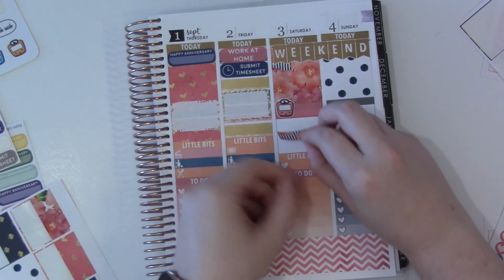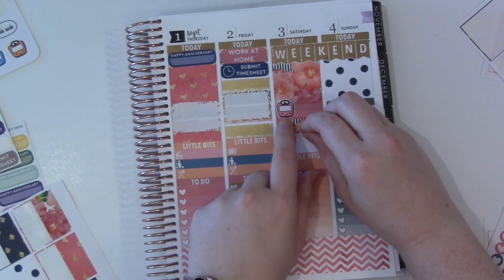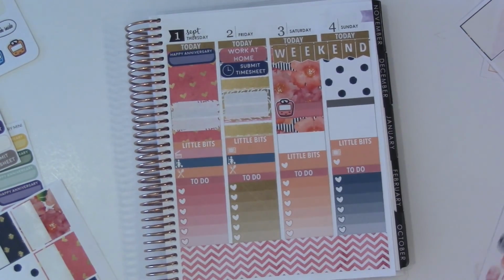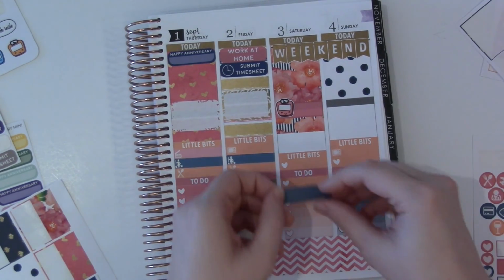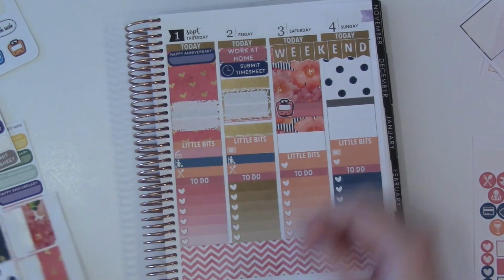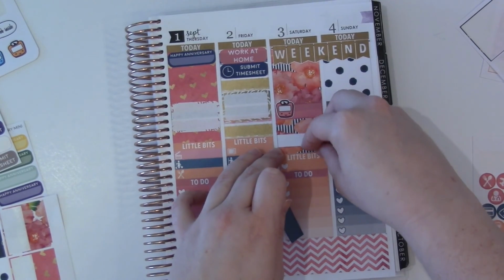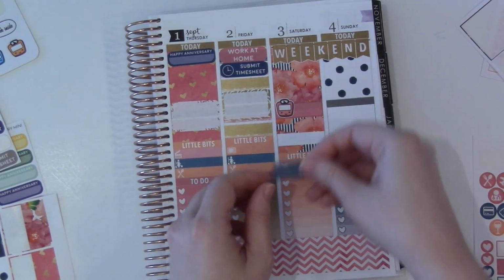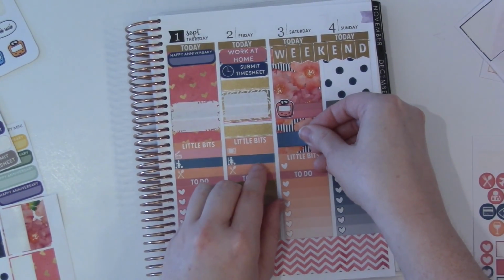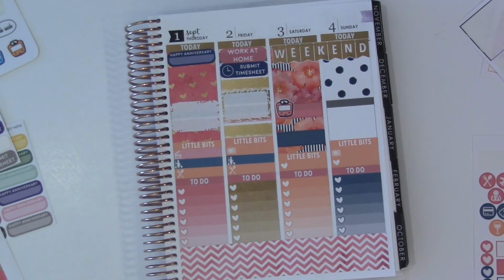Then I'll add the medium piece of washi. And then another one of those little, yeah. But then I want to add a small piece of washi at the bottom. And I'll just kind of layer that. Like that.